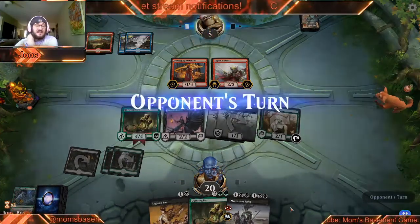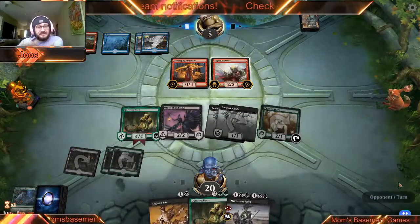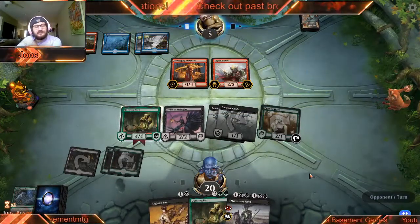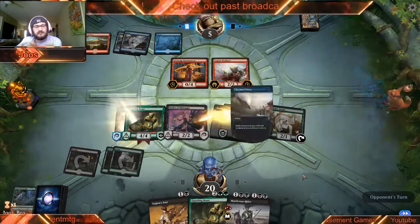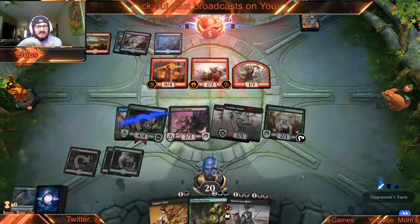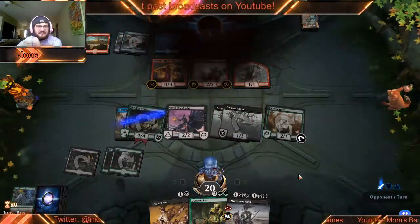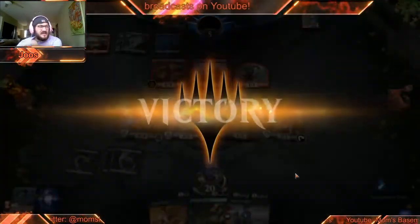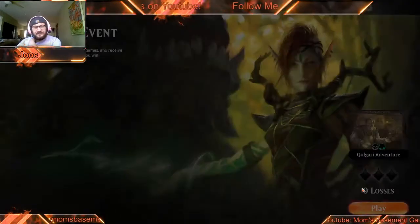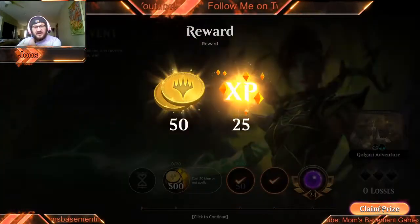Alright, so they have to deal with our entire board this turn, pretty much. Charm Sleeve our Questing Beast. Sadly, that doesn't do it, opponent. Yep, they give up. Sweet. Quick game one. Adventuring for the win.